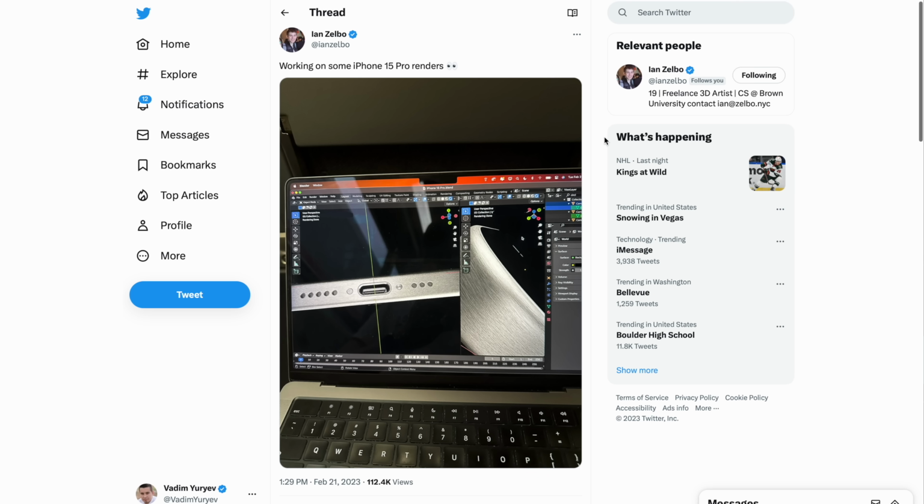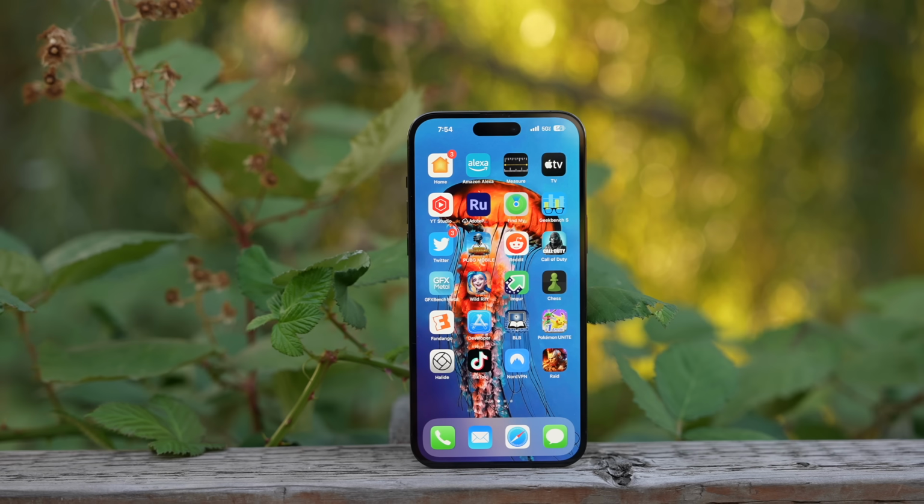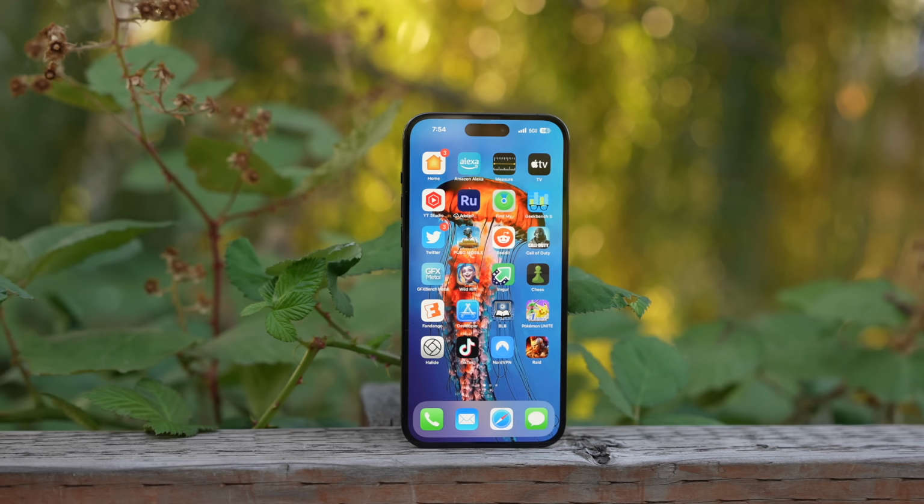This is so disappointing. Apple is differentiating these models like never before, which to me means that the regular 15 is gonna be the same price. Again, no price hike, $800, while I think the 15 Pro is gonna get even more expensive.